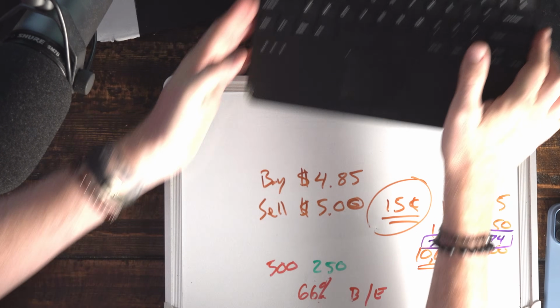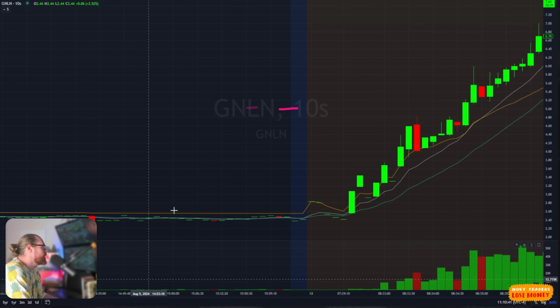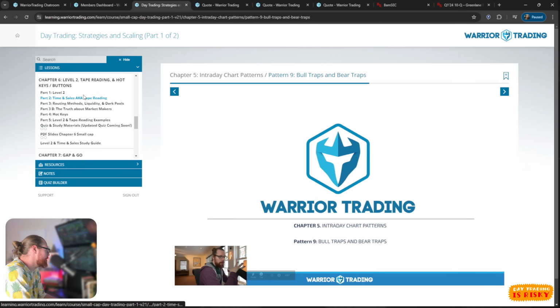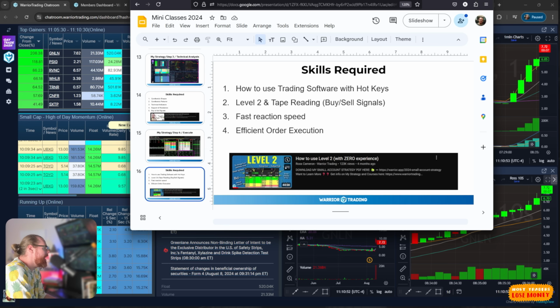Then you can start adding more as you gain more experience. You need to be really good at reading level 2 and tape reading. A large section of the Warrior Pro curriculum is dedicated to tape reading because it's so important. That's chapter 6, where we get into tape reading level 2. And you need to be able to read the tape, and you need to have fast reaction speed.